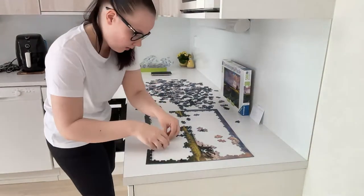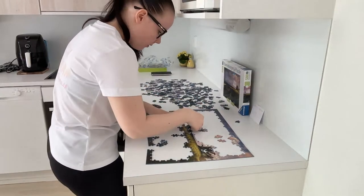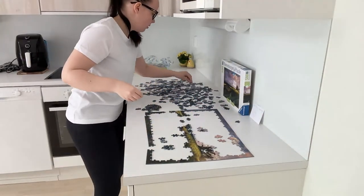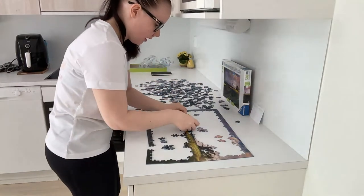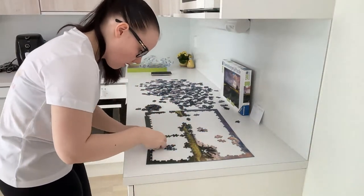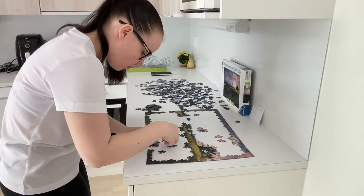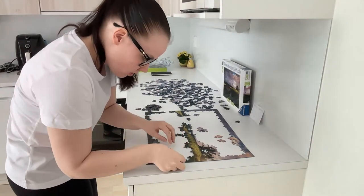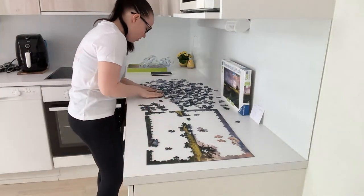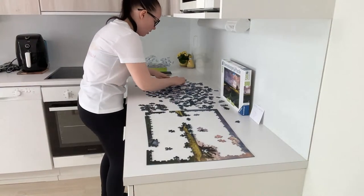You know, this looks like water. This looks like something. Not sure what. Do we have more water? This looks like a boundary. This looks like something. And this one, okay. Water, water, water. Okay, no. Maybe. No. Okay. House, house, house.